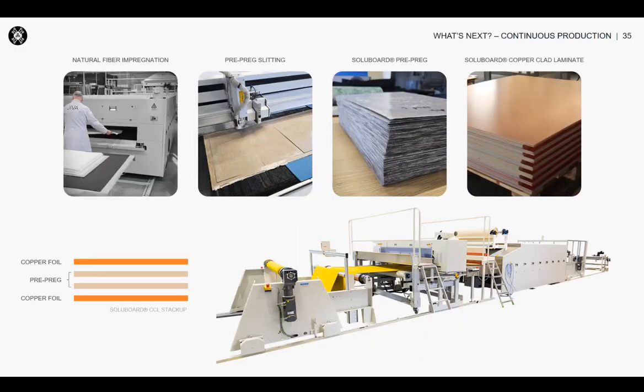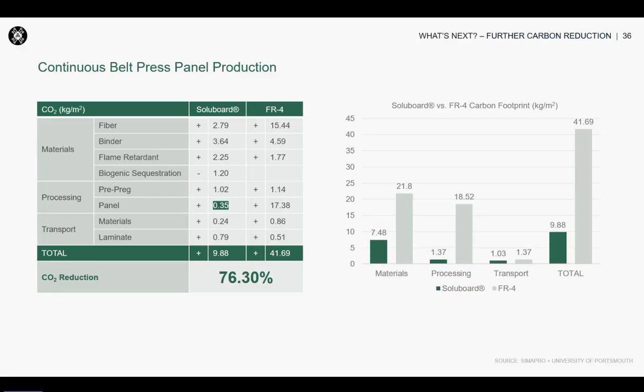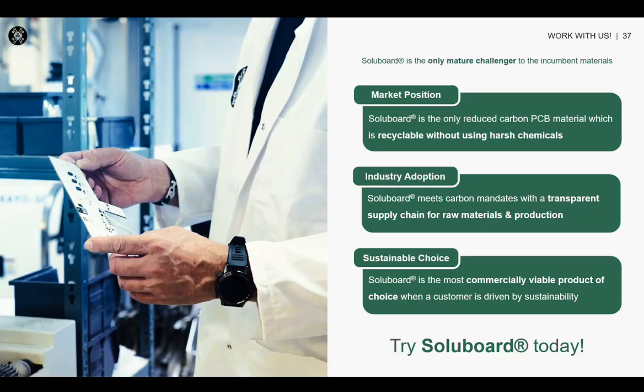So this is what we're currently doing. We currently have a belt press where we put the natural fibers in, impregnate them with the resin, split the pre-preg and then consolidate it under heat and pressure in a belt press. But by being able to remove that second stage, which is currently done with the likes of a HML press, and having it all continuous, we expect that we would be able to improve our carbon footprint reduction up to 76%, which would be a big achievement.